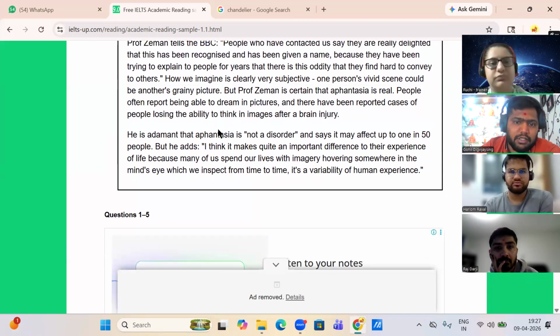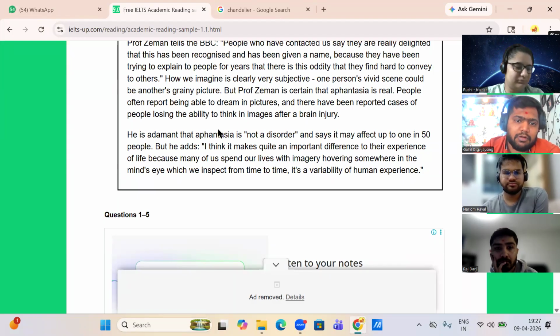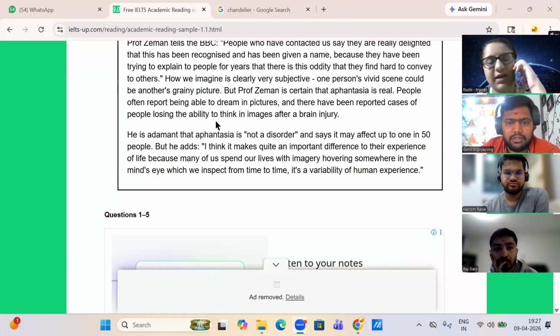How we imagine is clearly very subjective. One person's vivid scene could be another's grainy picture. But Professor Zeman is certain that aphantasia is real. People often report being able to dream in pictures, and there have been reported cases of people losing the ability to think in images after a brain injury.